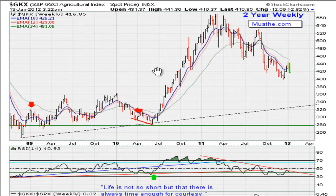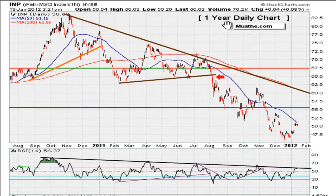Take a look at the agricultural index, the GKX. Again, notice, take the highs there and there, draw a straight line. We hit that level there, so that's resistance confirmed. Net, it looks like we're going to be going lower. Another agricultural sector looking weak, or another commodity sector looking weak.